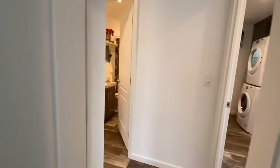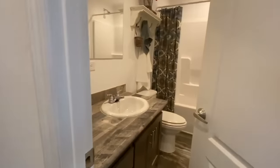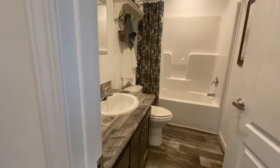I'm sure if you didn't like the carpet and you like the vinyl throughout, that's something you could change. I happen to like the carpet in the bedrooms, because sometimes you just like laying on the floor and it's a little more comfortable on carpet than it is on the floors.